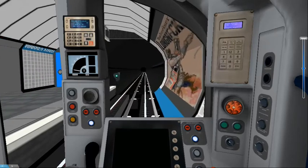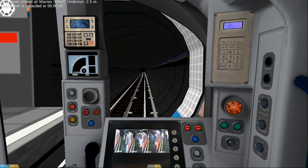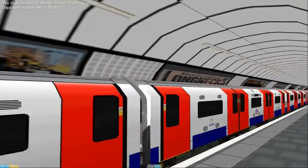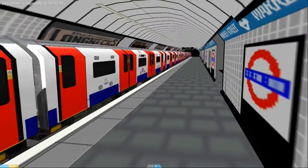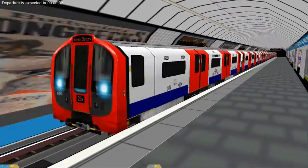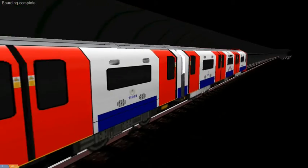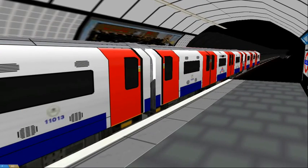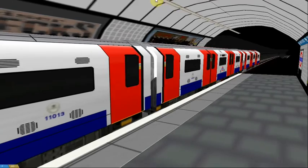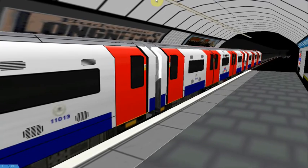What is this? The station's closed, I think. Warren Street. Oh, was Warren Street ever closed? Wait, let me see. Hang on a second. This is closed. Wait, is it? I think. Hang on a second. Let me just see. My whole bit of the carriage is not on the platform. Pretty much this map was designed for the 1967 stock. Okay, whatever.